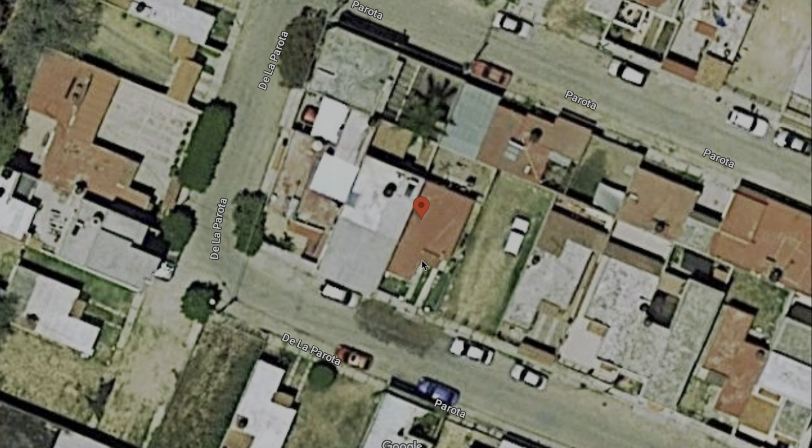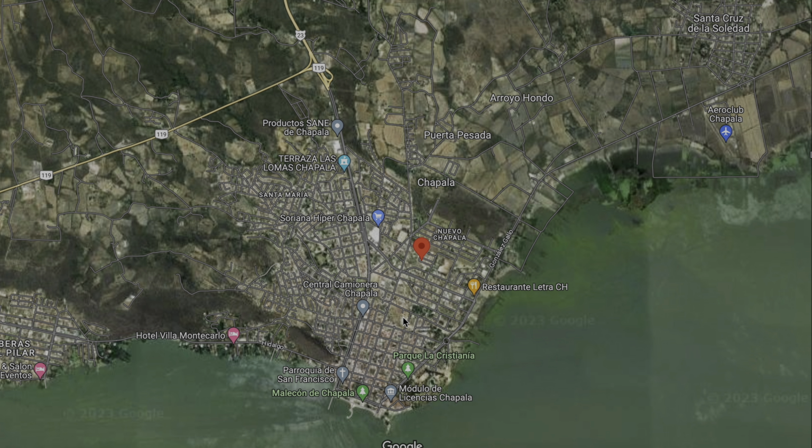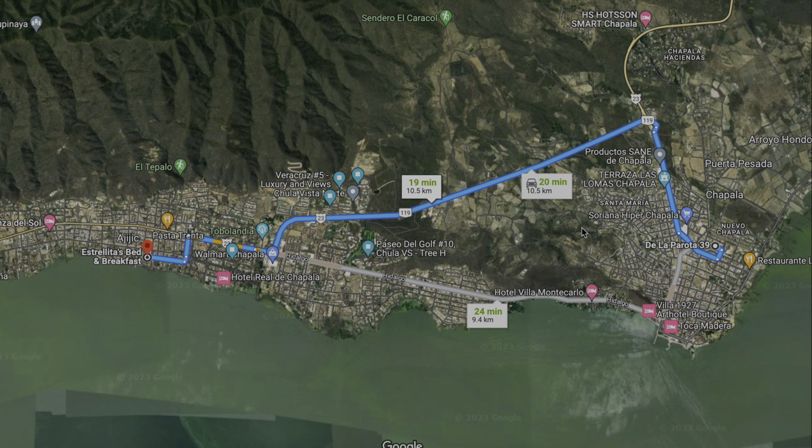Here is the first home on our tour today. If we zoom out, you will see that it is located in Chapala Centro. If you're doing your grocery shopping, you'll probably go right here to Soriana. Really good grocery store. You can even walk on down to the Malecon, which is my favorite Malecon in all of Mexico. And if we go over to this map, you'll see that if you were to drive to Ajijic, let's say our bed and breakfast, that's Estrellitas, it's located right in Ajijic Centro. It's about a 20-minute drive on Tuesday at 4 p.m.